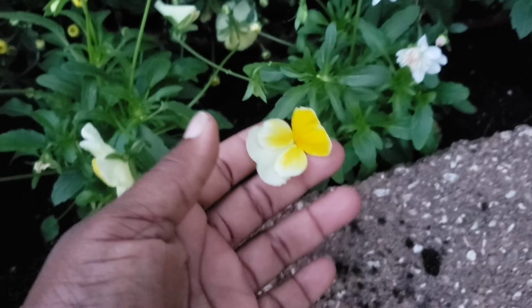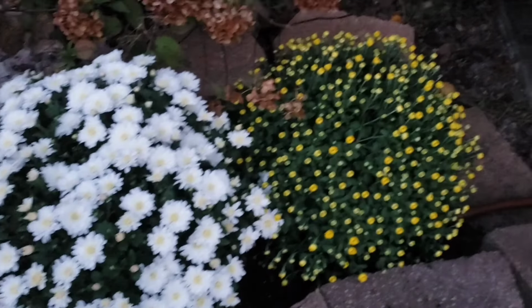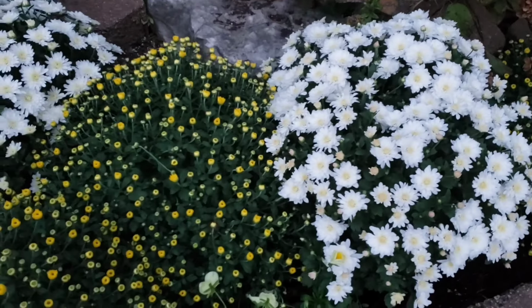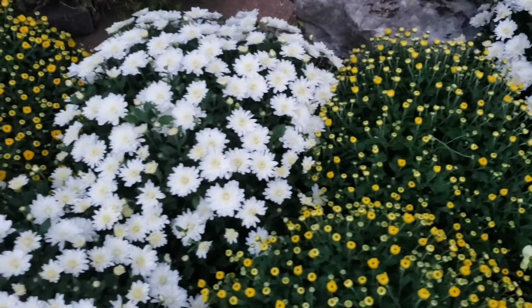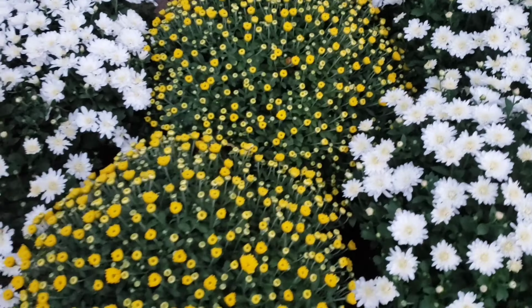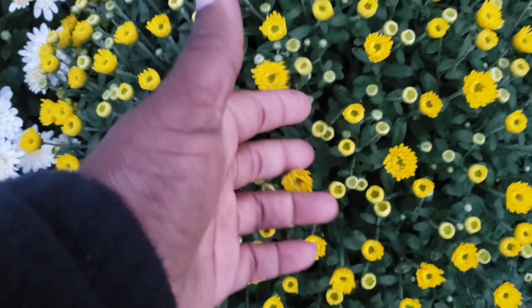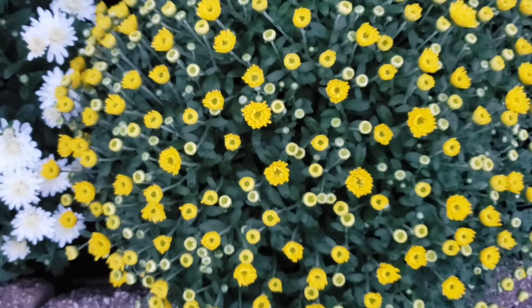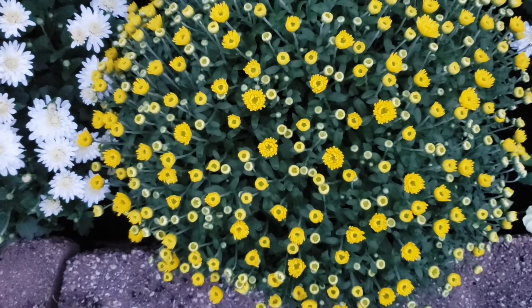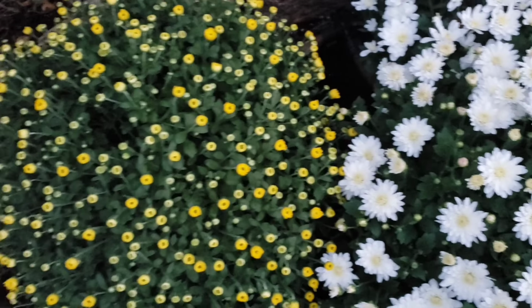Totally loving this. The pansy here was the inspiration for the yellow and the white mums, and I'm loving the way everything looks. We use the mums in an alternating pattern. Now the white mums are bloomed out a lot more than our yellow mums are here, but that's perfectly fine. They'll catch up with one another. I'll shear them all back at one time. So everything will work out in the end, but I'm just totally loving this look.